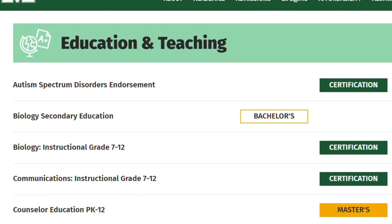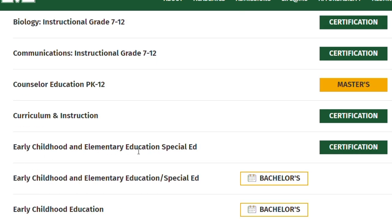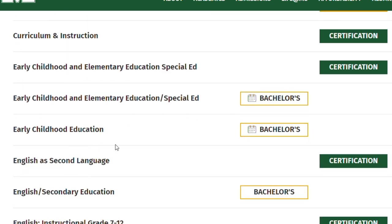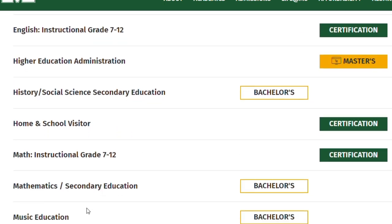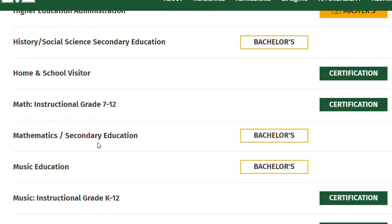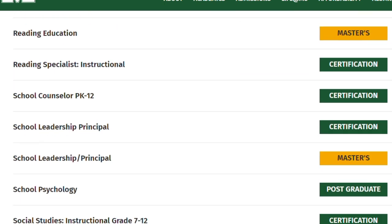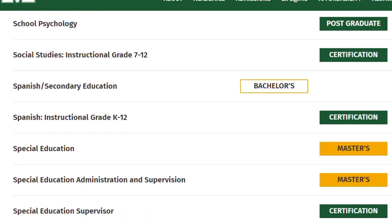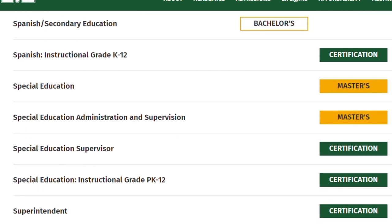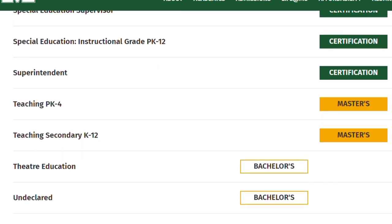For education and teaching, they have autism spectrum disorders endorsement, curriculum and instruction, early childhood and elementary education special ed, early childhood education, English as a second language, higher education administration, home and school visitor, music education, mathematics for secondary education, online instruction endorsement, reading education, reading specialist instructional, school psychology, Spanish as secondary education, Spanish instructional grade K-12, special education administration and supervision, special education supervisor, special education instructional grade PK-12, superintendent, theater education, undeclared majors.